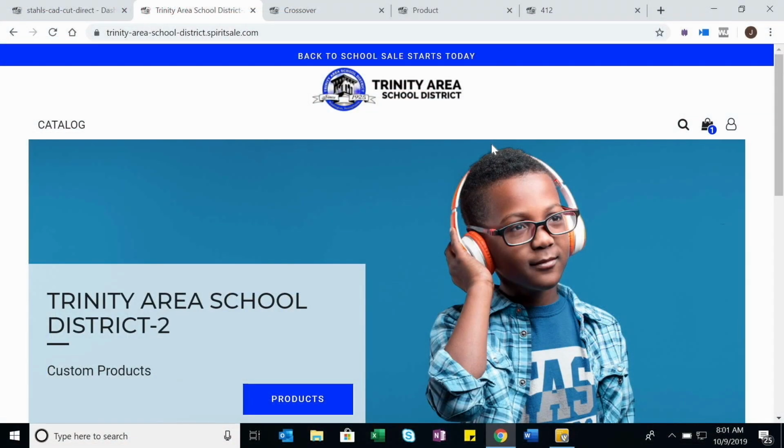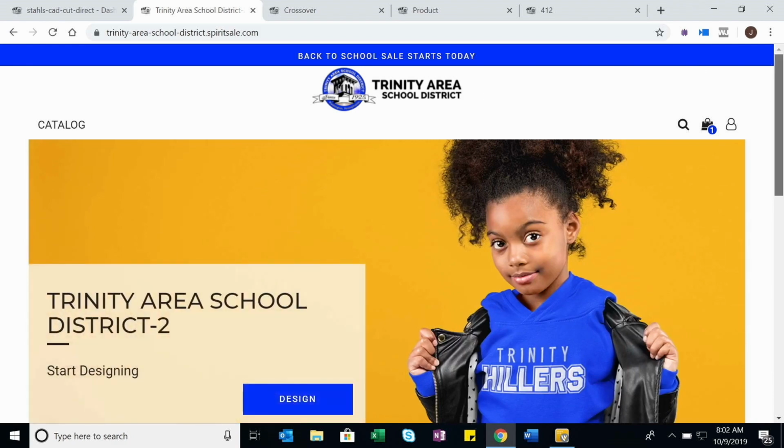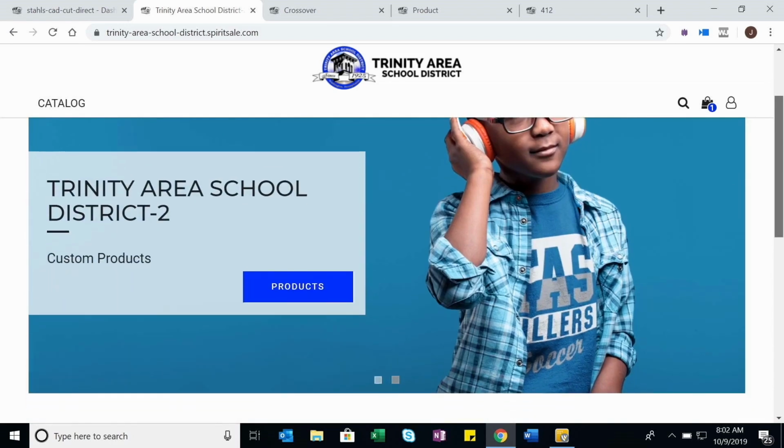Let's start by taking a look at exactly what you can create for your customer on the website. This is a sample store that we've built. And with the Spirit Sale subscription, you can build as many stores as you want. There's no limit. The idea is that you would build an environment where your customers can shop, whether that's for a Spirit Sale or whether that's for a long-standing store. As we scroll down through, you'll see there's a lot of customization that could be completed on any given website, and we make that process easy.